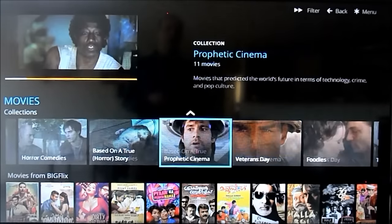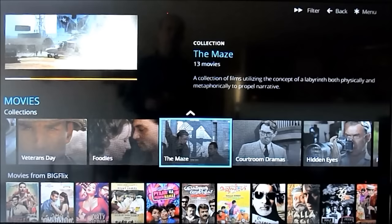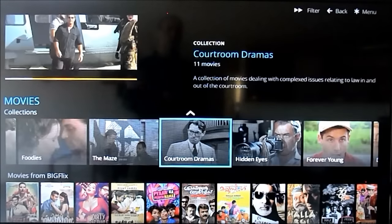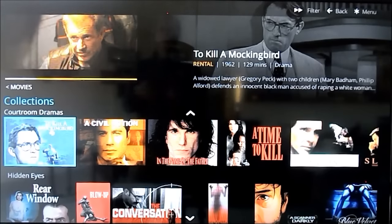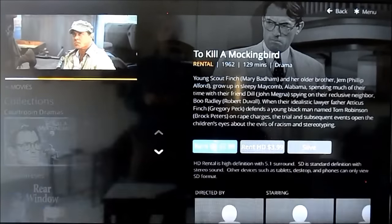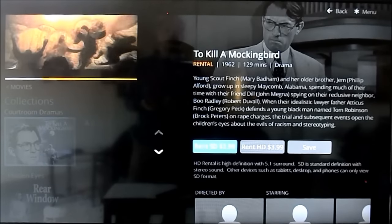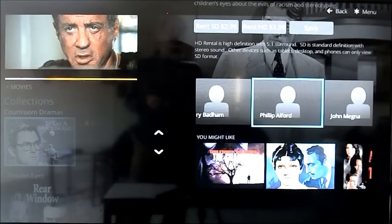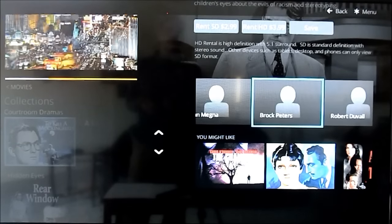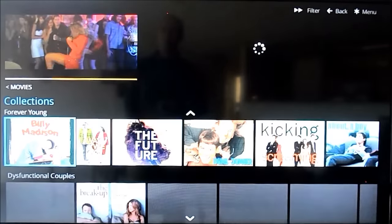And it seems like they're adding a lot recently. I've noticed a lot of these collections have been popping up. So courtroom dramas, Hidden Eyes, it's all here. Classic movies, current movies, a lot of them are here. Everything seems to be for rent. I haven't actually seen anything available for sale to buy, but that may change in the future. So on-demand content, really great at the moment, and they promise they're going to bring in more.